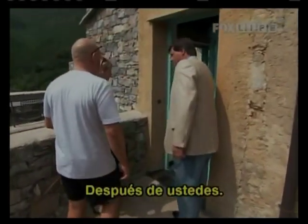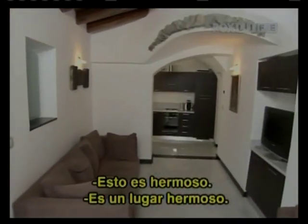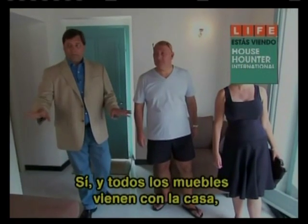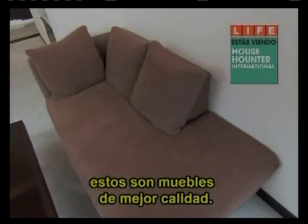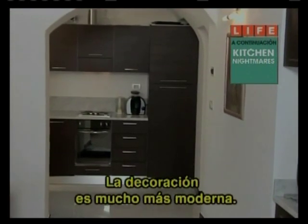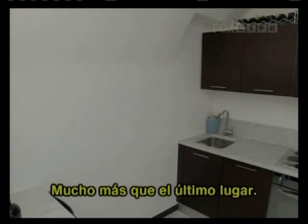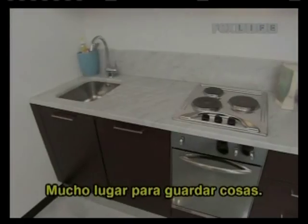After you. Oh, this is lovely. Lovely place. You have the Carrara marble, which is locally sourced here in Italy. Nice touch, that is. Really, again, nice. All the furnishings come with this place, and this is a little higher quality furnishings. Is this the kitchen? This is the kitchen. The decor's much more modern. Much more than the last place. But it's got everything that we need. Plenty of storage space. It's lovely.